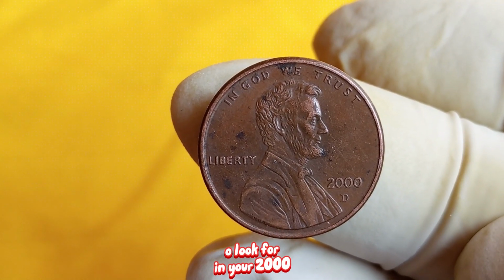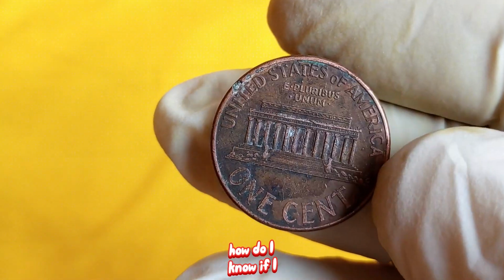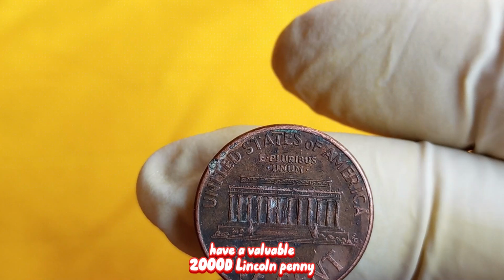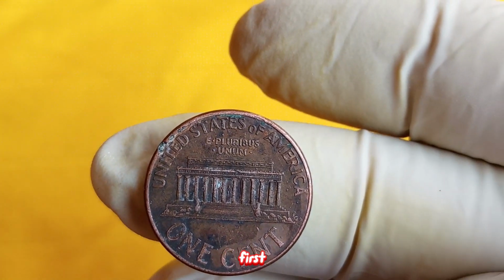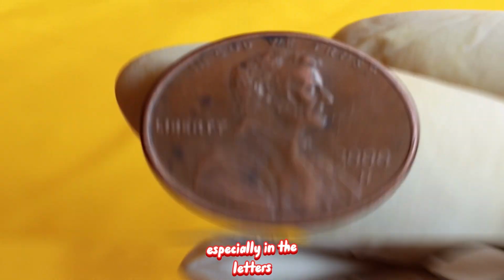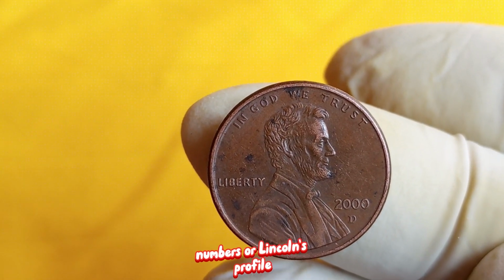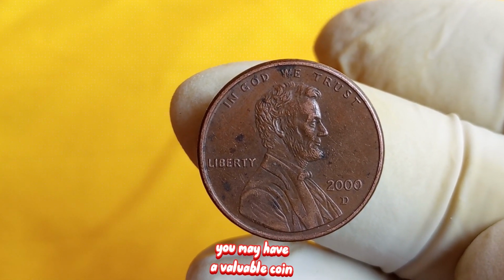Key details to look for in your 2000D penny. Now you're probably wondering, how do I know if I have a valuable 2000D Lincoln penny? Let me walk you through the checklist of what you should be looking for. First, inspect the coin under magnification for any doubling, especially in the letters, numbers, or Lincoln's profile. If you see clear signs of a double die, you may have a valuable coin.